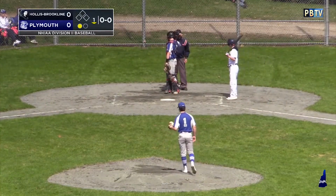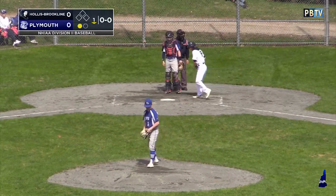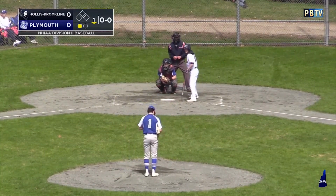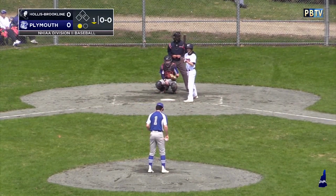Devlin Costa up to bat. See if he can do anything here. Devlin can put a bat on the ball here, find a gap. He's one of the fastest kids in the state. Kid can fly, so if he puts one out there, be ready to watch him go.